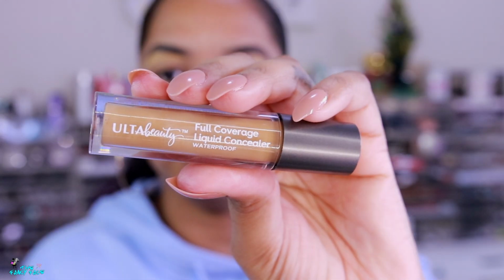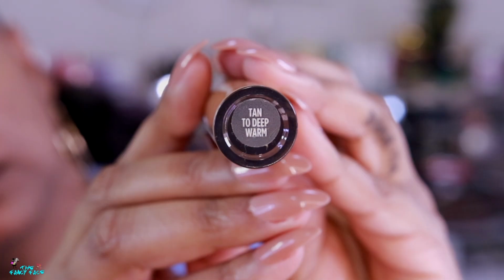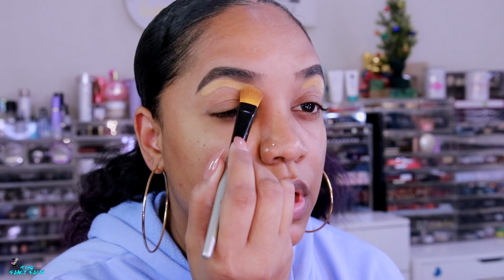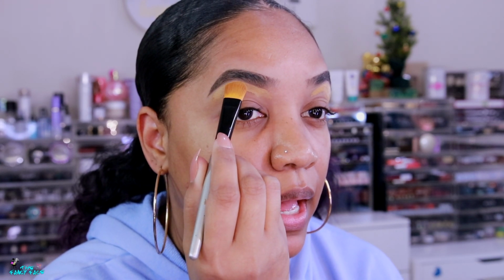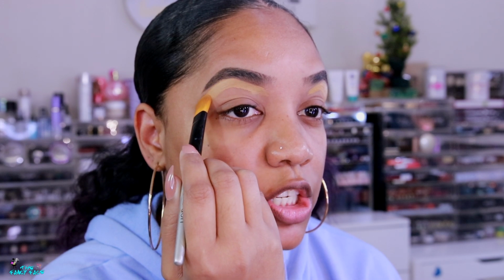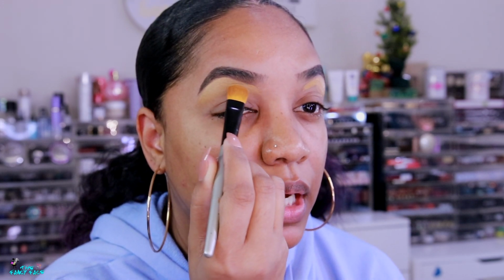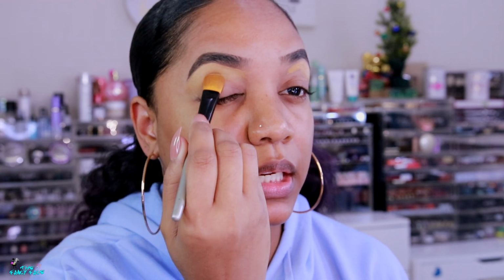So I'm gonna apply this first under my brows. I'm using the Ulta Beauty Full Coverage Liquid Concealer. The shade I'm using is Tan to Deep Warm. You wanna choose a shade that is very close to your skin tone and maybe just a shade or 2 lighter. So I'm using this under my brow and creating a sharp outline, but then I'm blending it downwards onto my lid as well.